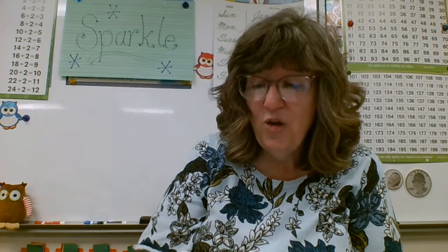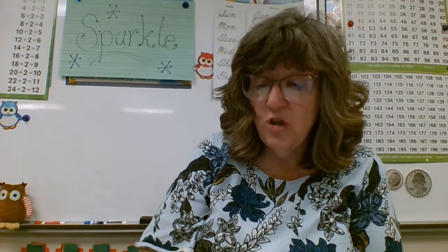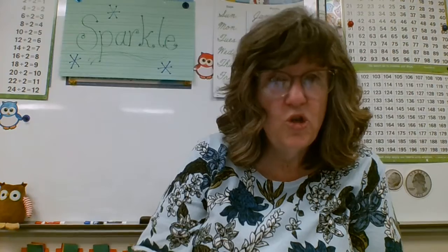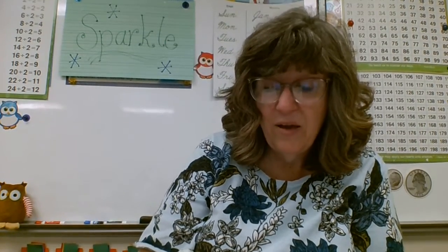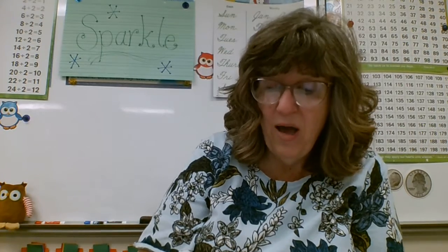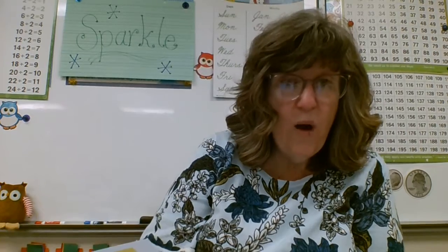Okay, letter B. Grandma packed 2 water bottles for each person to take on the hike. Grandma, Grandpa, and 4 children will hike. How many water bottles in all did Grandma pack? One more time. Grandma packed 2 water bottles for each person to take on the hike. Grandma, Grandpa, and 4 children will hike. How many water bottles did Grandma pack in all?